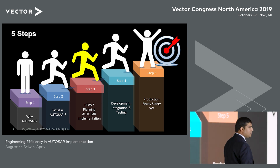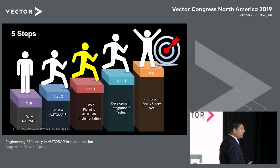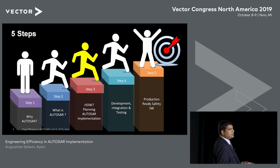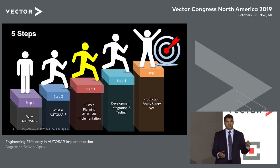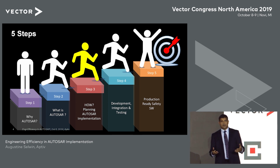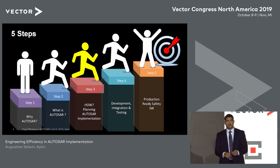Before I do that, all these steps are critical in nature by themselves, but there is one step, based on my experience, that stands out from other steps a little bit more. By this time, you would have guessed what the step is, but I would like you to take a moment to ask that question to yourself. What could be the most important step in implementing AutoSAR?